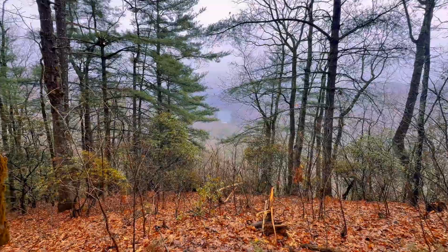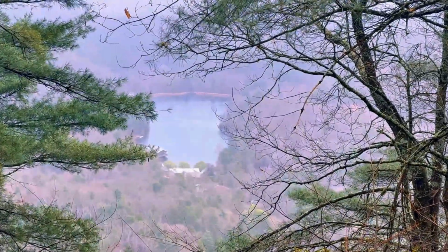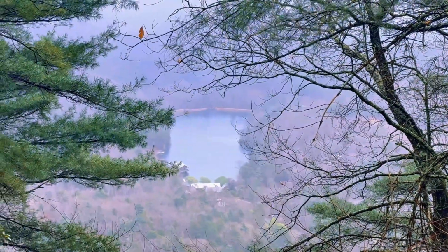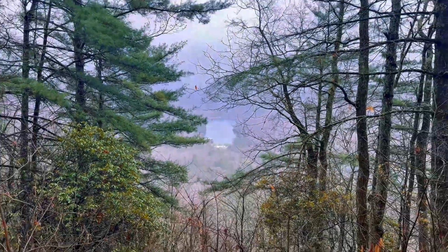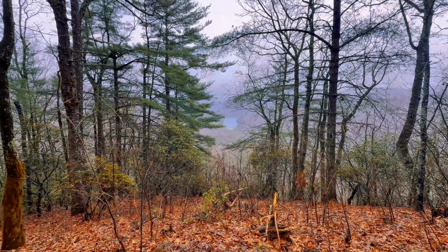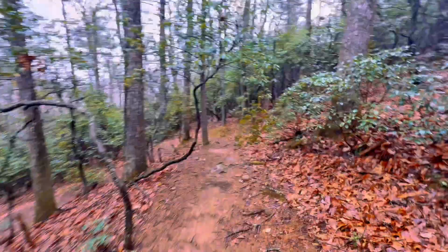Well, not a great view of the lake. There it is. You can see we're up in the clouds, but it was a nice hike to get up here, and the good news is it is all downhill from here.